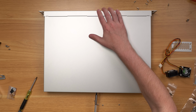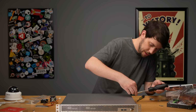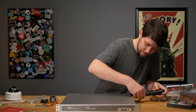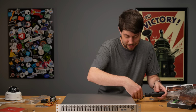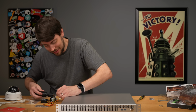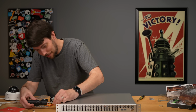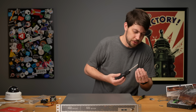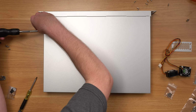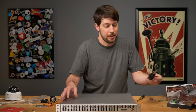Fingers crossed. It seems like they have a different screw for the sides of this than they do the back, which is an interesting design decision to have. It has coarser threads on the side and a longer thread on the back. But you know, it all works in the end, hopefully.